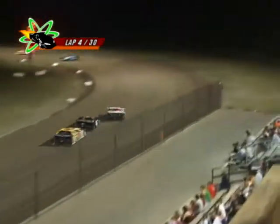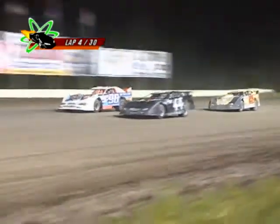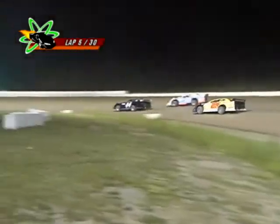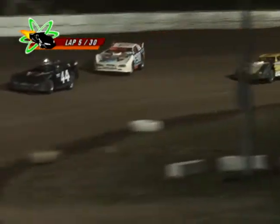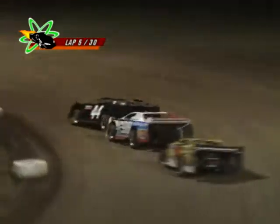Underneath Rick Miller for the position number 4. Miller drives up the racetrack. Phil Potts is on the move as well. He started in 12th. He's already up in the spot number 6 in that black and yellow number 29. Joe Hall, the 44. Car very tight right now, but that's a good thing as the race will go along. Miller back into spot number 5.